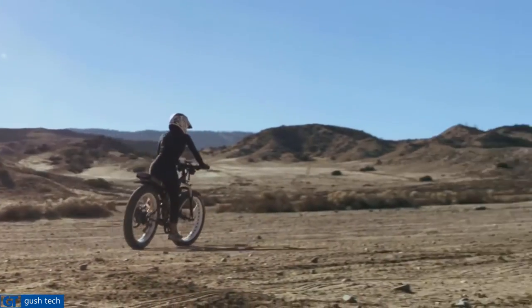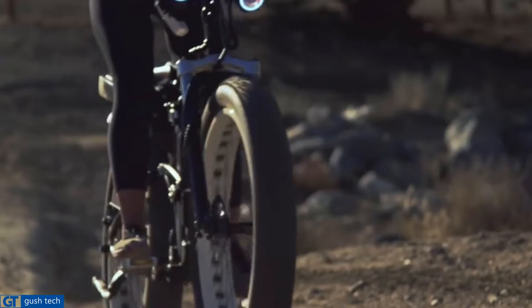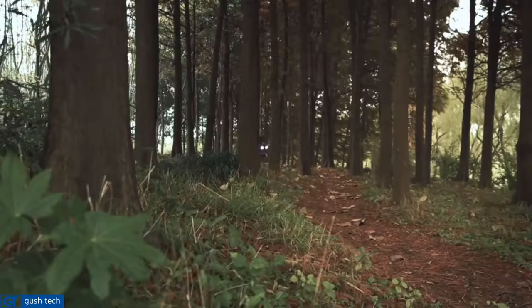Whether you're a seasoned rider or a beginner, a commuter or a trailblazer, MOAR offers the ultimate e-bike for your needs.